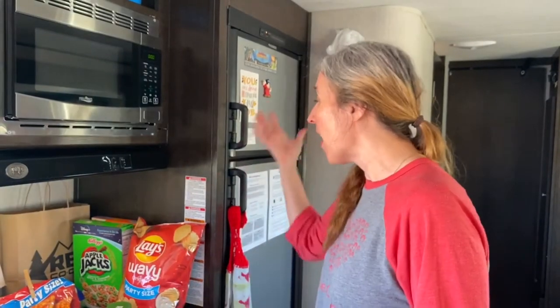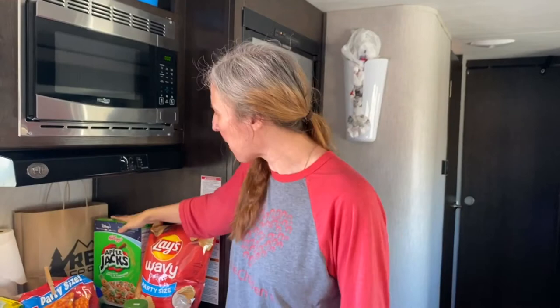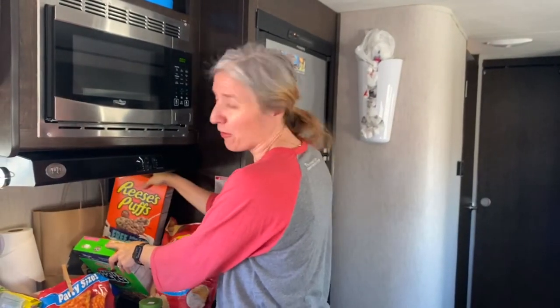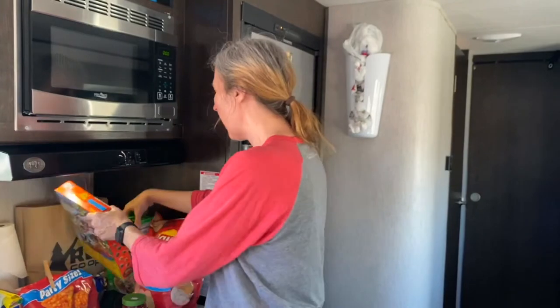You're really limited. So I knew that we were going to be doing sandwiches and chips. This bag here, thankfully, kids love potato chips, and I'm going to be perfectly honest, we are not all the time organic, clean eaters. I buy as my budget allows. So $4. The Apple Jacks were on sale for $2. However, I paid $4 for Reese's Puffs, which is pretty ridiculous, but we needed some cereal.